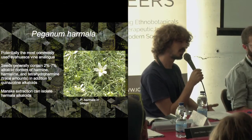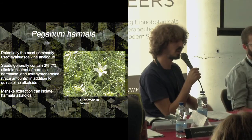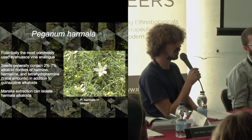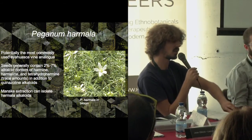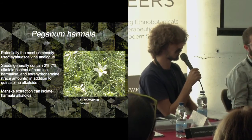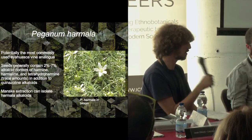And what this means is that pregnant women should not consume a simple brew of Peganum harmala because this could induce abortion. There is an easy way to separate these alkaloids from the harmalas, through what we call a Manske extraction. And if you want to learn how to do that, you just go to the Nexus.